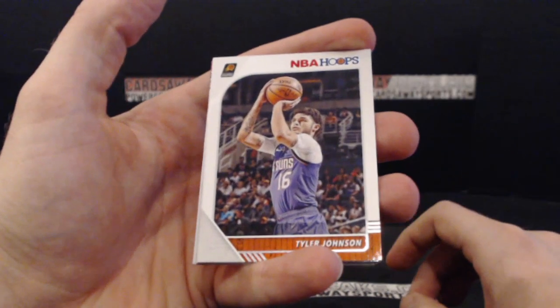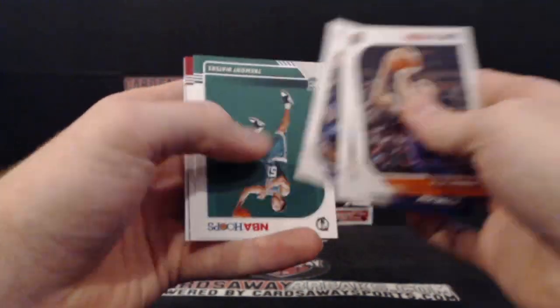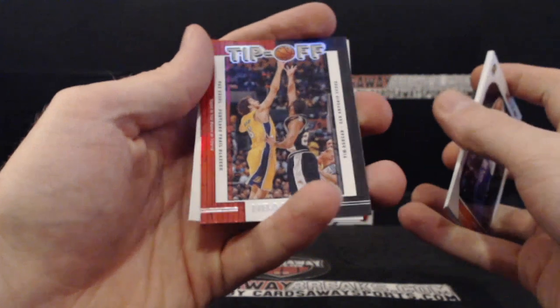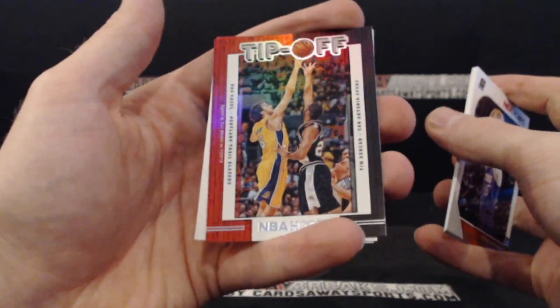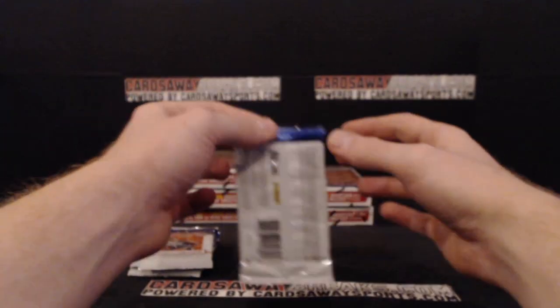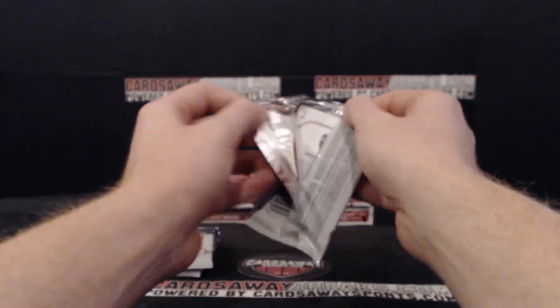Tyler Johnson. Tremont Waters. KZ Okpala. Tip off. Duncan and Gasol. I'll just put all these off to the side. We'll just do the 1, 2, 3, 4, 5, 6 for those ones. Probably going to get a few of them, so. Haven't hit one auto yet. They're all going to be coming at once.